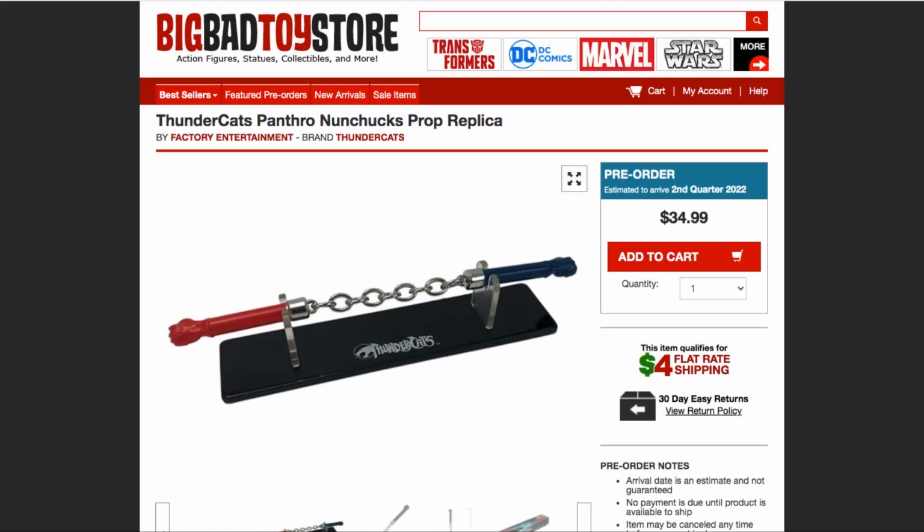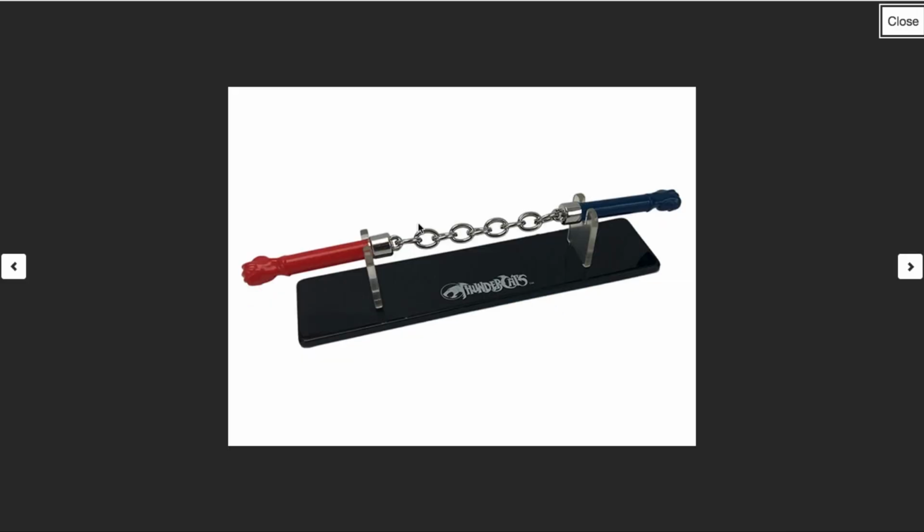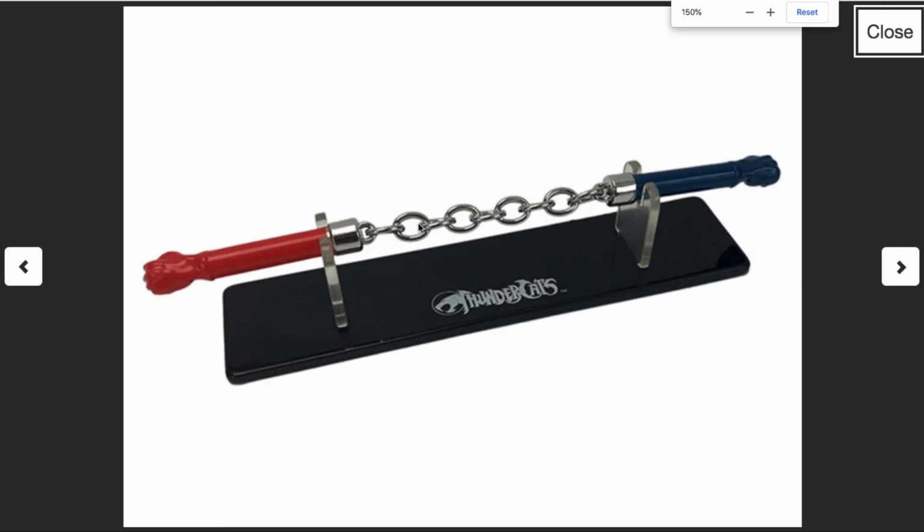Now, getting to the nitty-gritty, we are looking at the Thundercats Panthros Nunchucks. These also look great, but I do have to say I am disappointed after I finally realized that these ones would not be full-size.